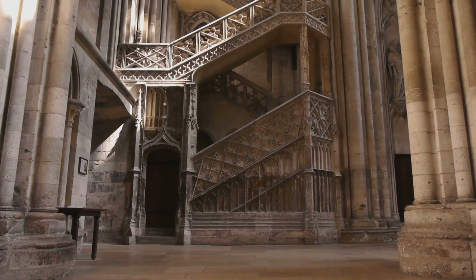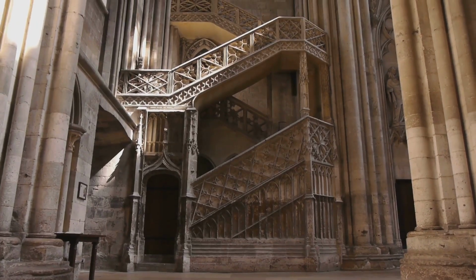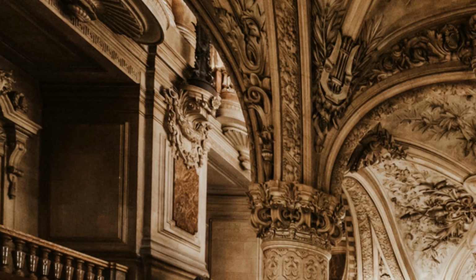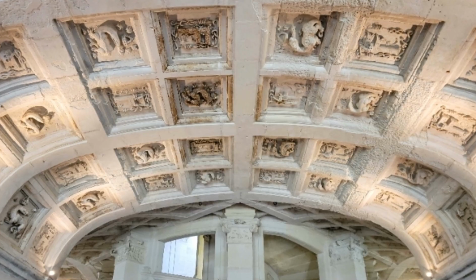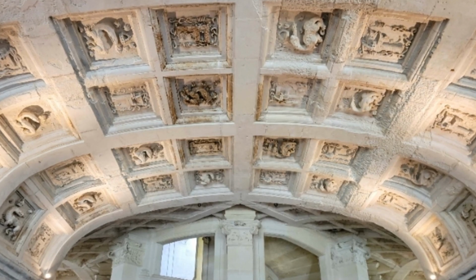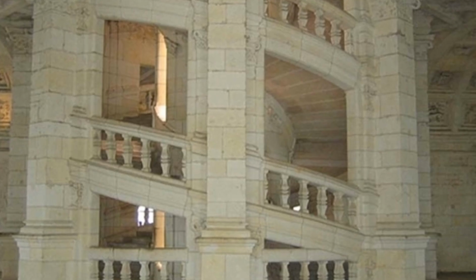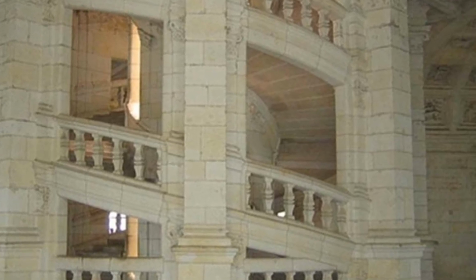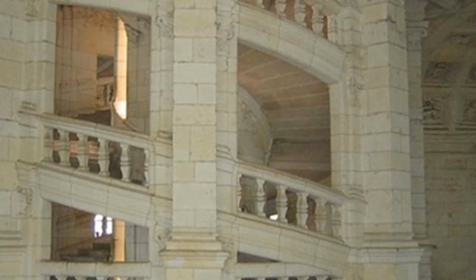This clever and playful design is often attributed to the genius of Leonardo da Vinci, and it perfectly captures the spirit of the Renaissance. The purpose of this extraordinary staircase was both practical and theatrical. It allowed for the smooth flow of people through the heart of the building, preventing traffic jams as the king and his large entourage moved between floors.